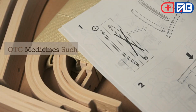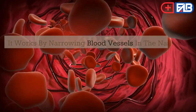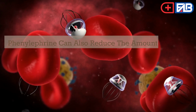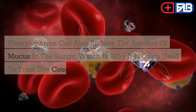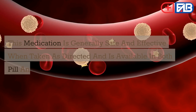Phenylephrine. OTC medicines such as phenylephrine are commonly used to treat dry coughs. It works by narrowing blood vessels in the nasal passages, which helps to reduce the amount of mucus produced. Phenylephrine can also reduce the amount of mucus in the lungs, which is why it is often used to treat dry coughs. This medication is generally safe and effective when taken as directed and is available in both pill and liquid form.